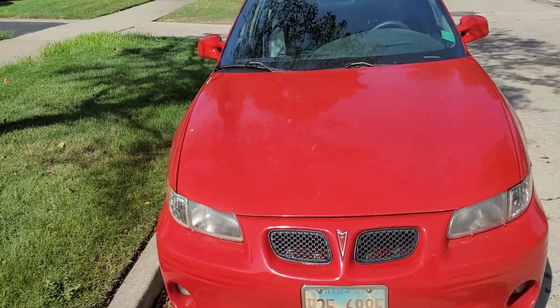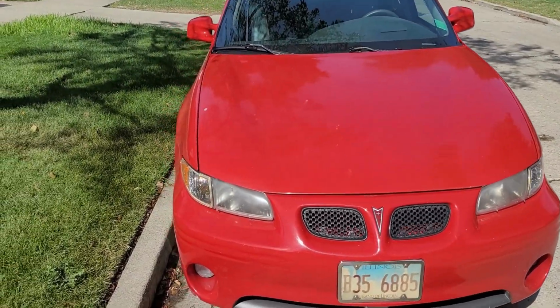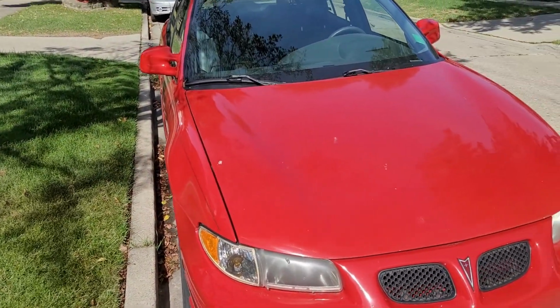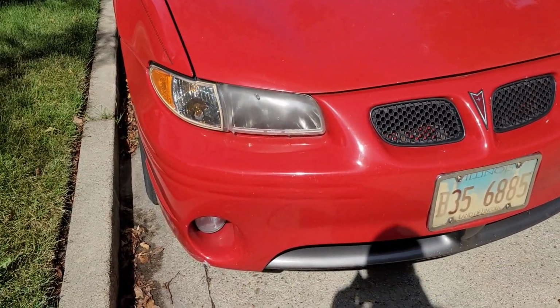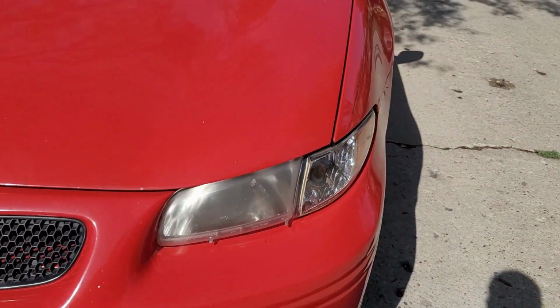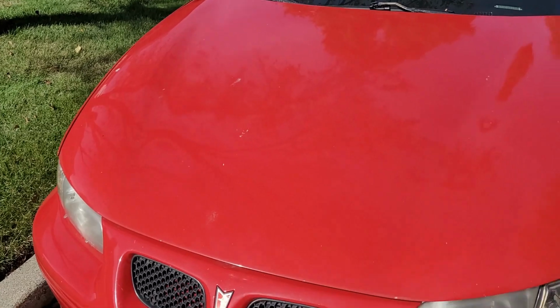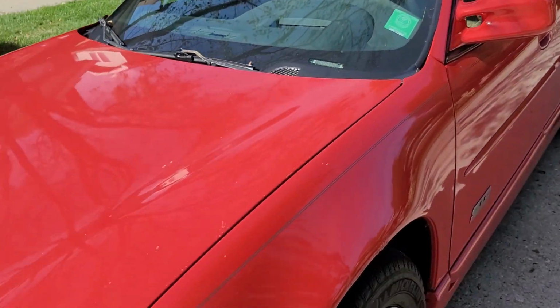As you guys already know me, I'm not a big engine and torque and horsepower thing. It's not really my style. I always look at a car from the exterior and the interior point of view. These little lights are foggy, but the outer lights are not. That's weird. I wonder if the outer ones were replaced at one point.